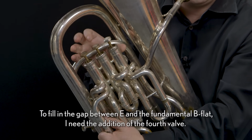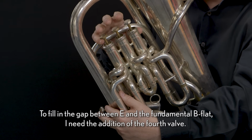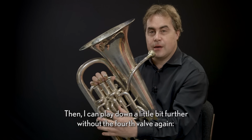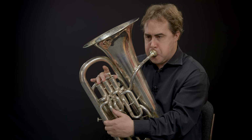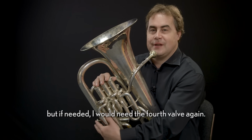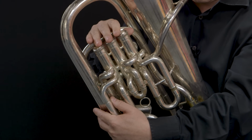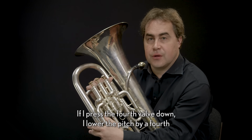To fill in the gap between E and the fundamental B flat, I need the addition of the 4th valve. Then I can play down a little bit further without the 4th valve again. And then to get any lower, which is not very often used, but if needed, I would need the 4th valve again. If I press the 4th valve down, I lower the pitch by a 4th.